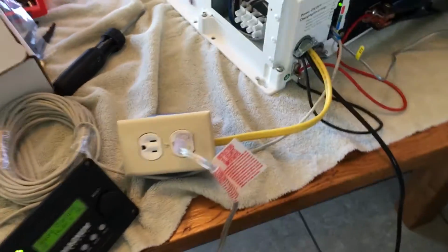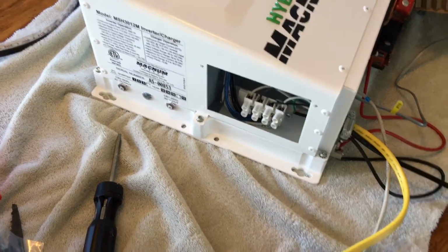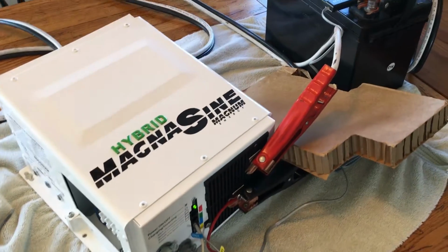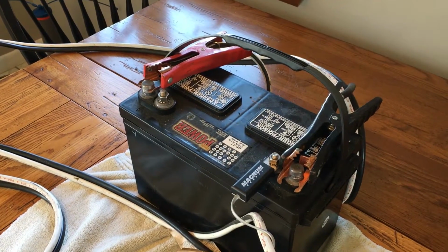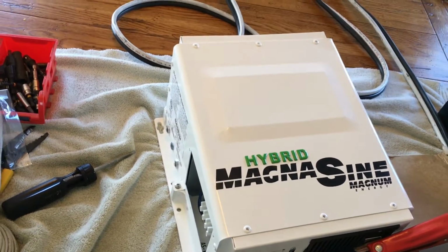It's plugged into that electrical outlet right there, and that is wired directly. No safety, no fuses, but more of it's just a test. Small power test: jumper cables to a single deep cycle 12 volt battery. So this is a Magnum Sidewinder hybrid inverter, and just testing it out.